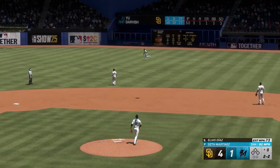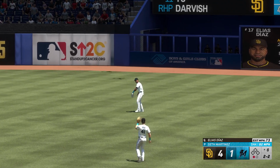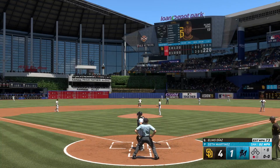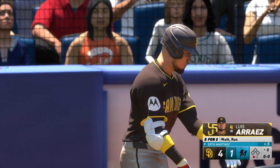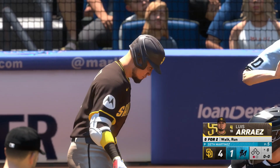Swing and a high fly ball out towards right field. Sanchez makes the catch, and there's one down. Now batting, the first baseman, Luis. So the batting order turns over. Luis Arias, the next up for the Padres.